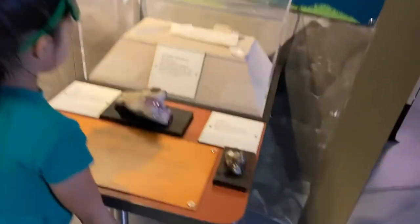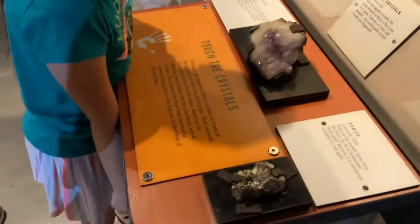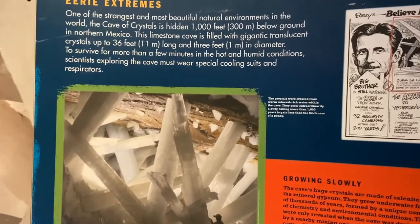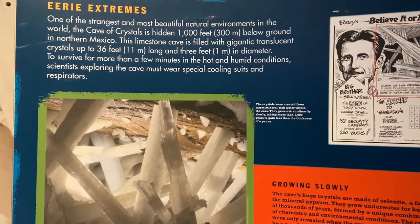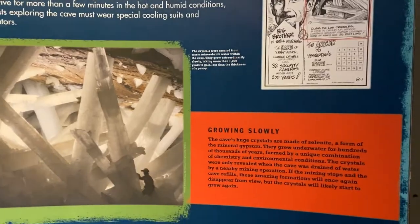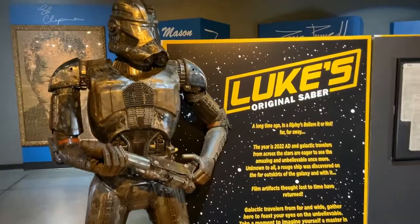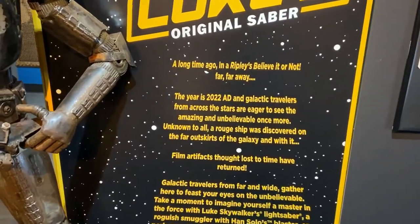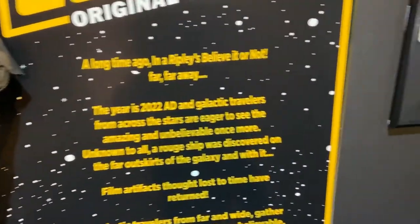It's about crystals. This one, I like. Oh, crystals, yeah. Oh, that's what the space is. We didn't know. You're so smart, Mama. Touch the crystals. You can touch the crystals. One of the strangest, most beautiful natural environments in the world, Papa, the cave of crystals. It's hidden 1,000 feet away. Come on, Papa. Look.